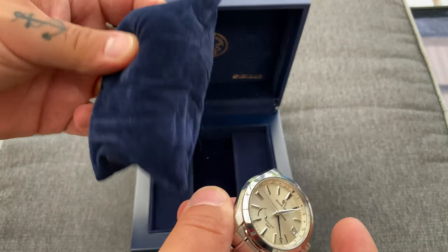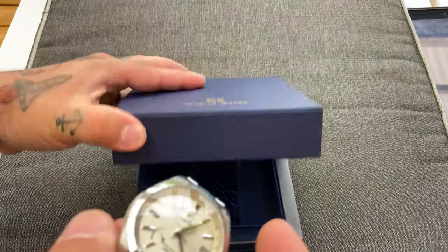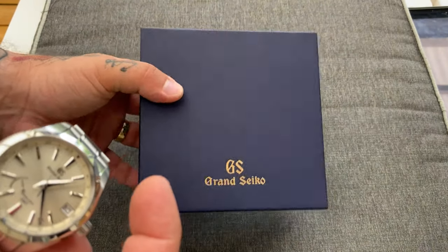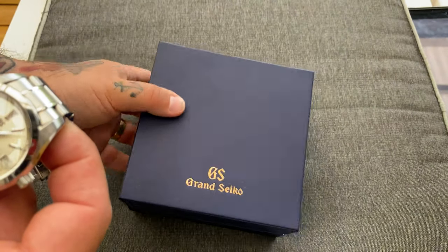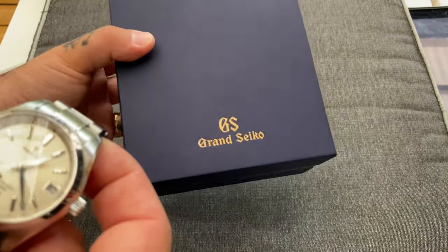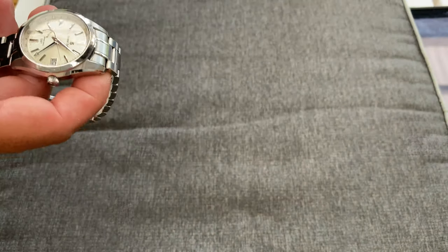I really like this blue color. It's a royal blue. It's a cool box, a cool unboxing experience. Feels luxurious. And I know a lot of people don't care at all about the boxes, but I think they're actually pretty cool. And I keep them. It doesn't matter if I only buy a cheap G-Shock, I always keep my boxes. I think it's better for the resale value.